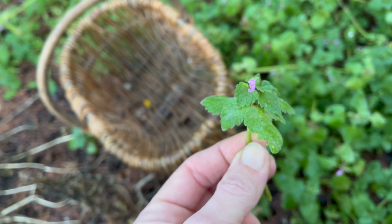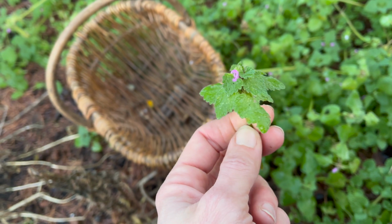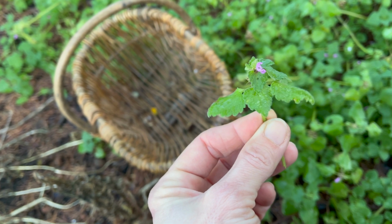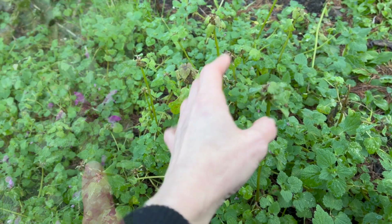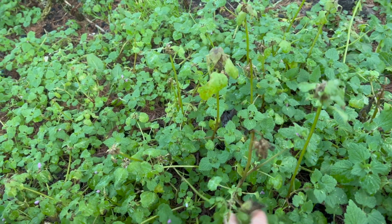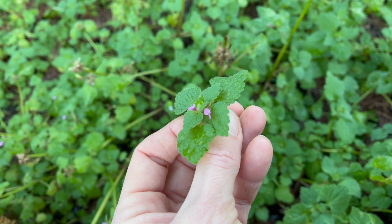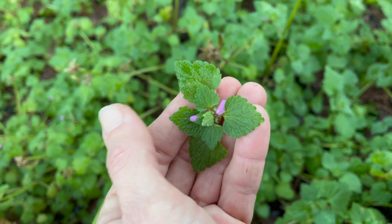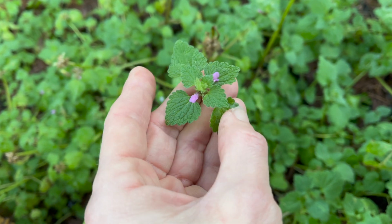You can add the tops and the flowers to salads and stews and soups. You can chop up the stems and use those for soups as well. They're fairly low growing, but in some cases they can reach up to 8 to 10 inches tall, sometimes even taller. These are highly nutritious and they're really great in salads, but because their leaves are quite fuzzy, they are best mixed in with other leaves and wild greens.